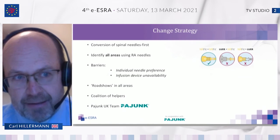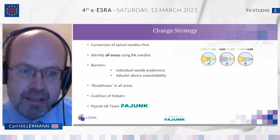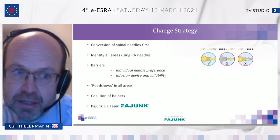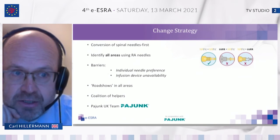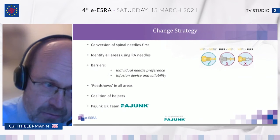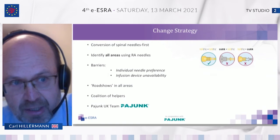And so our conversion was not a single conversion. It was more a measured approach through the years, and I'll go through that. Initially we identified all the areas in the hospital, similar to what they've done for regional needles. We identified areas that use spinal needles, for example, hematology, radiology, the surgeons use them, and so on. So the key was to change all of those, and we did have some barriers for this change.